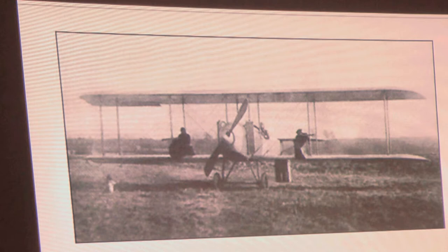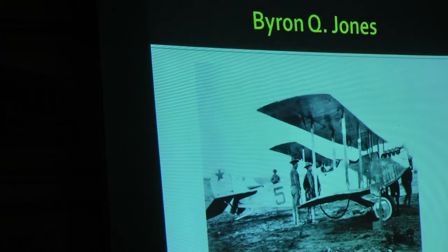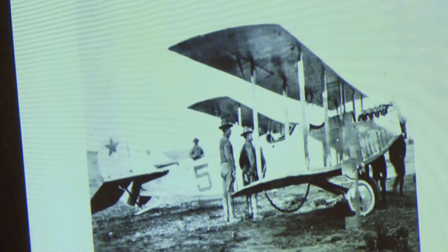In the summer of 1915, the U.S. and Mexico are in a very contentious relationship. The southern border is poorly defined at that point. There are a number of incidents along the southern border, and the U.S. government decides to send the Army to the southern border to defend it.